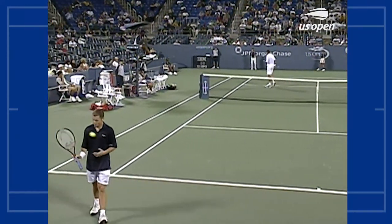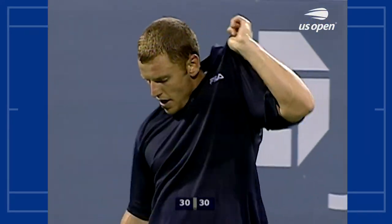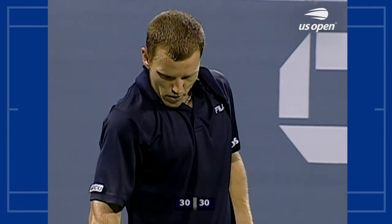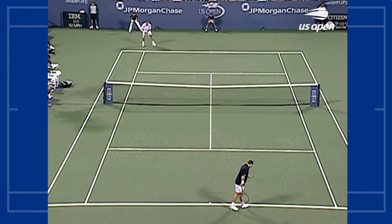That shot was on. Very difficult to play from that position. He knows it. But if it comes off, then it's what you call a very brave and good shot. But nevertheless, it's 30 all.